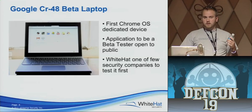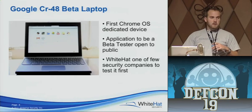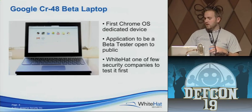Another thing is that this is no longer a beta product. These are out in the public. Samsung put them out as Chromebooks. Did anyone buy them? Cool, a few of you. Nice. All right, so yeah, they're out there. They're in production right now.